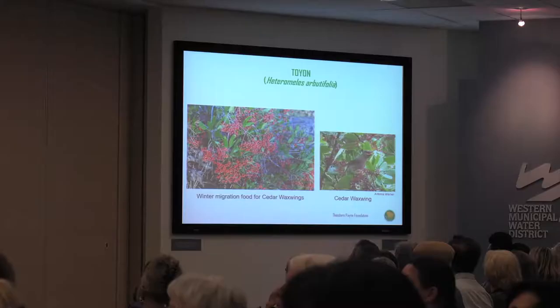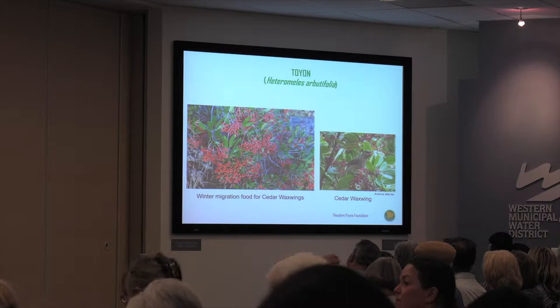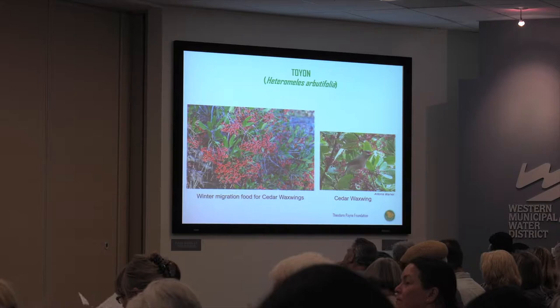Okay, so toyon. Toyon is incredibly important. It is a shrub that can be anywhere from 15 to 25 feet tall and wide. You can leave it as a giant shrub, or you can prune up the canopy to start at 6 feet and make a multi-trunk tree out of it. I had never seen a cedar waxwing until I had two toyons in my backyard.